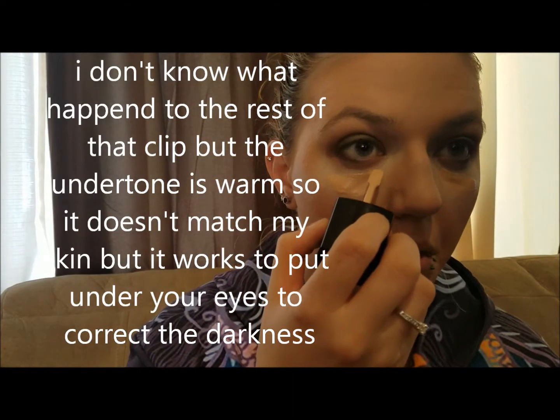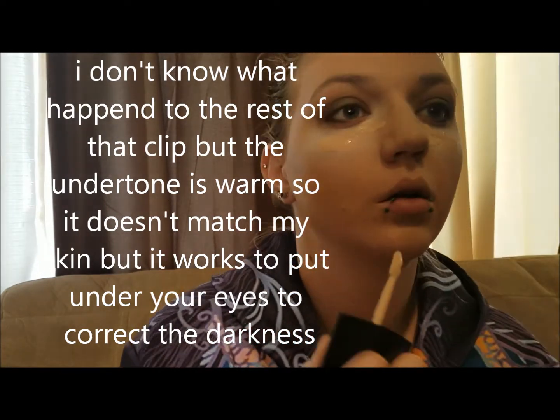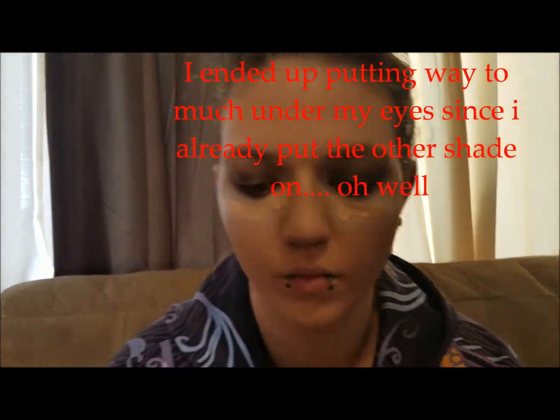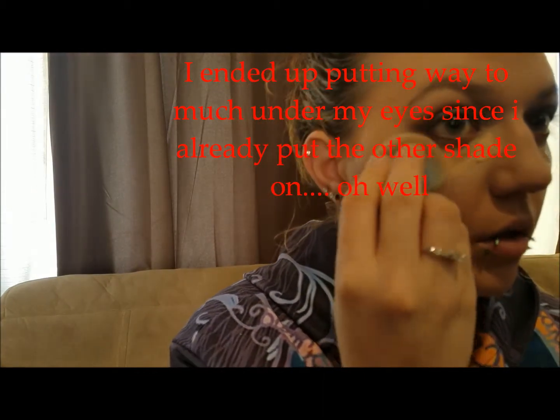That, and put it under the eyes. I do have Soft Ivory, which is light. If you wanted, you could put a dot of that in there as well. So. There's that, and then we'll just kind of start blending this out here.